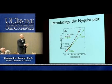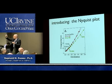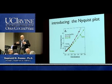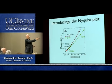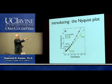And what you can see is that frequency by frequency, these two dots, the red dot and the black dot, are right on top of one another. This is increasing frequency. Here's 1 kilohertz. And so the point is that there's one line that characterizes the resistance of this film when there's nothing in the solution that can bind to the film.